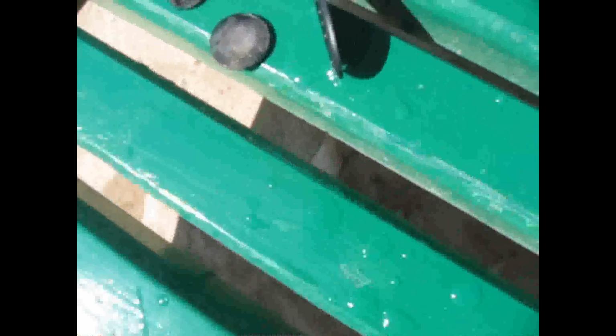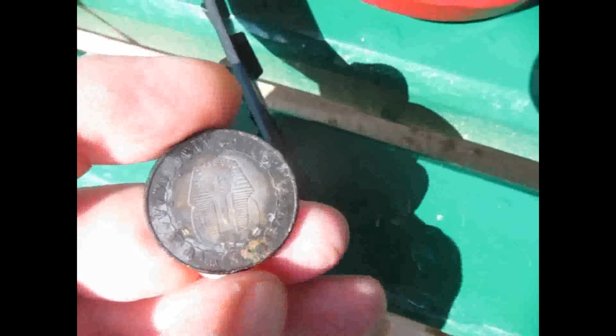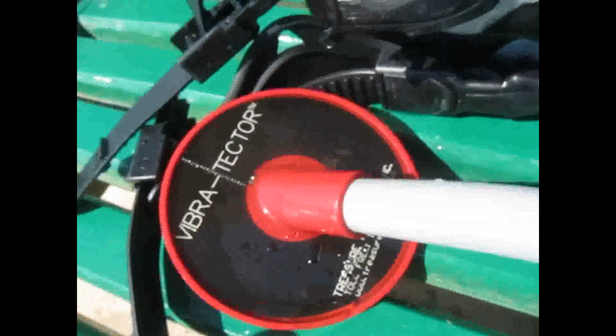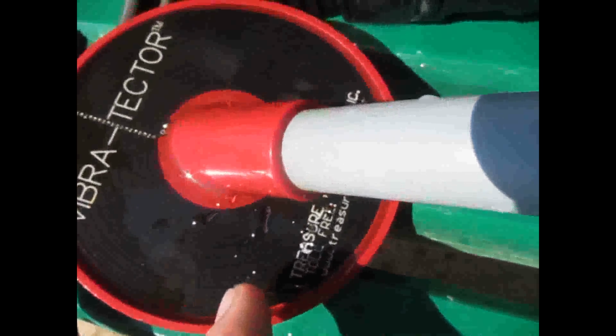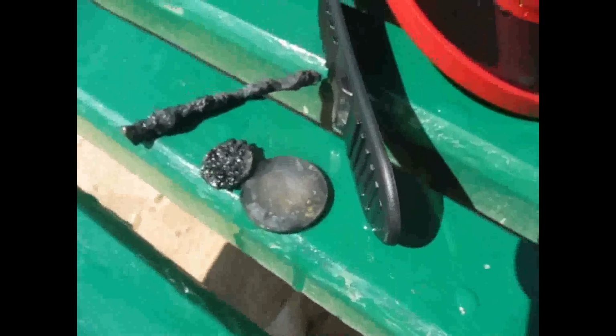Never ever accept diving equipment from your mother. Thanks, mommy. That one doesn't work. Makes it a bit harder. But this one is quite cool. And there's a coin under here somewhere. And a rusty nail. I need to find a snorkel. But it goes to show that the Vibra detector can actually be used just for snorkeling fun. Cool.